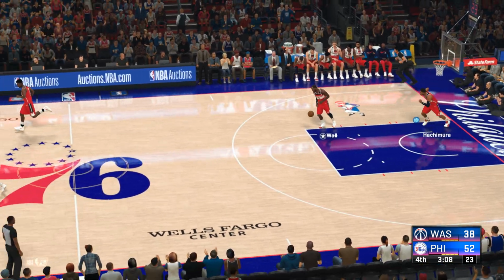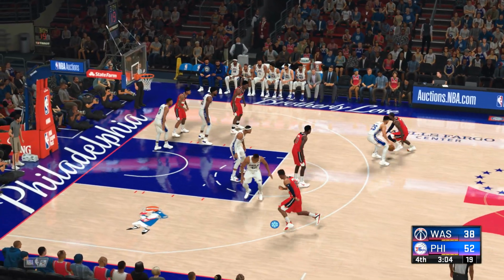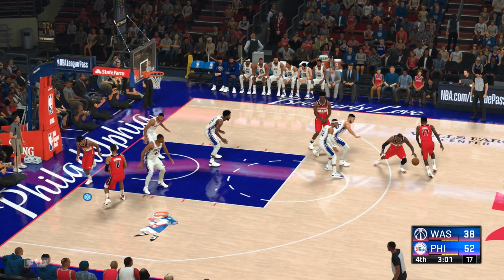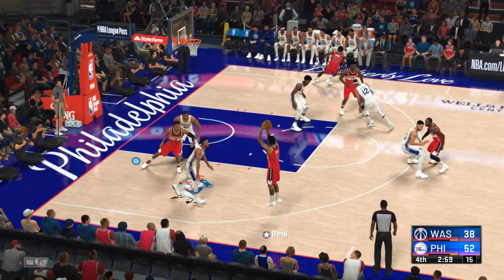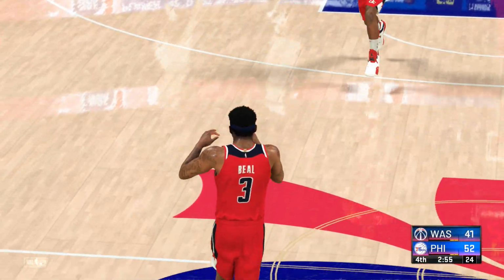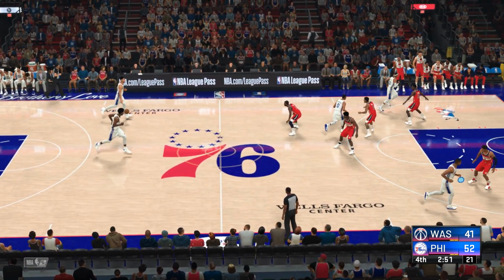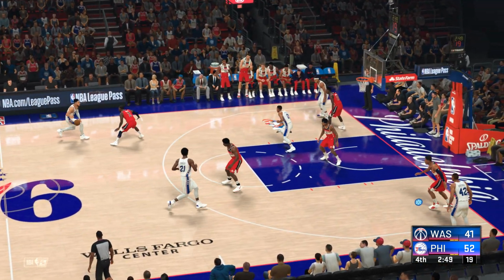Now, this is the next step for Simmons. His jumper has to evolve. He's showing you he wants to be taken serious. There's the pass to Beal. Gets the three-pointer to fall. And he's got his first 3 of the game. Took more than a half to do it, though. The 76ers leading by 11.